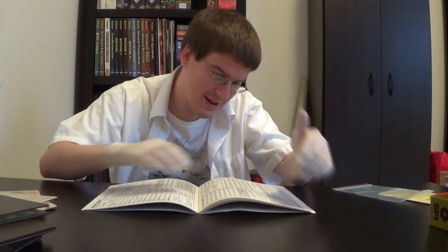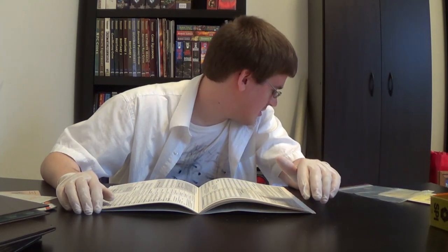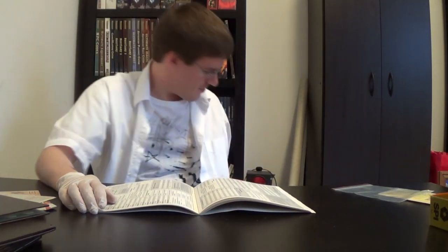I gotta say it looks interesting, but based on the pieces that I'm looking at, it probably doesn't hold up well, especially with people like me who are spoiled with Pathfinder pieces and stuff. Probably not the best thing to.